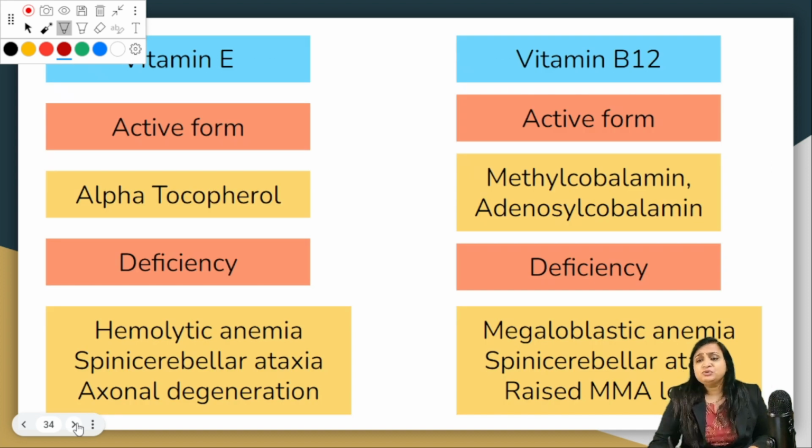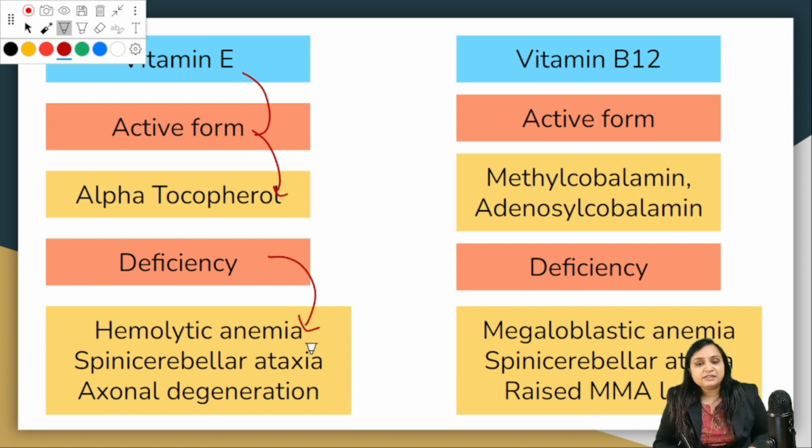How is it going to cause such kind of deficiency? Vitamin E's active form is known as alpha tocopherol, and its deficiency will lead to hemolytic anemia as well as spinocerebellar ataxia and axonal degeneration. And vitamin B12, we all know, can lead to anemia as well as spinocerebellar ataxia.